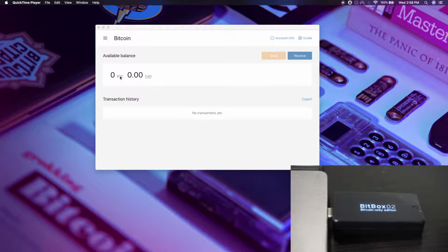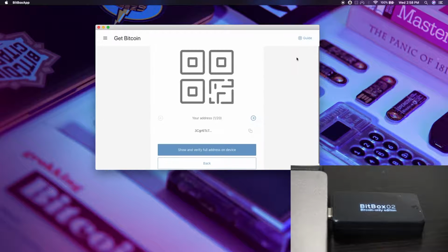Fun fact. But besides that, obviously we can't send yet because we haven't got any Bitcoin in here, but we can receive. And when we receive, you will see what will be a QR code here, but it is a segwit address, so it starts with a 3, a wrapped segwit address if you're looking for specifics.